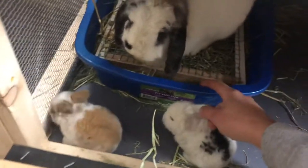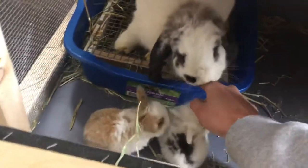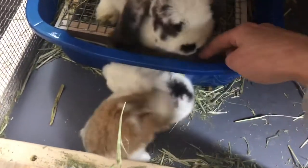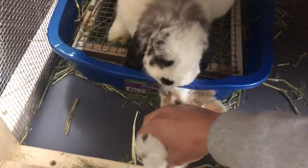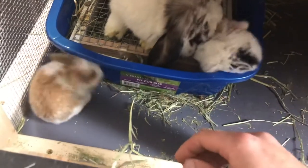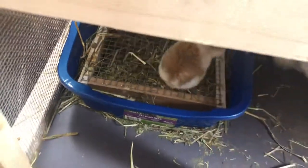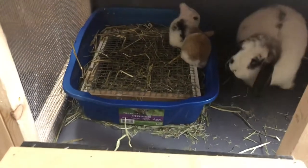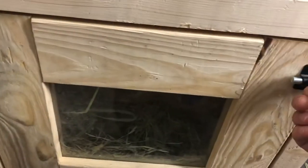Now, one concern I had was if they got old enough and could be jumping around, that they would get into this crack right here. But I don't think we'll have a problem with that. I don't know why she's not letting them nurse. They're thirsty, mama.